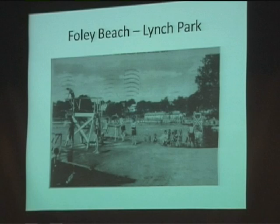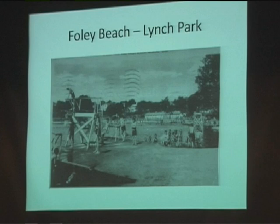And then in the 1920s, you remember me saying there were drought conditions, and they had to pump water directly from the pond for many of those years. During those years, they couldn't have kids swimming in the pond. So the beach was closed for most of the 1920s, off and on. It would be open a little bit.